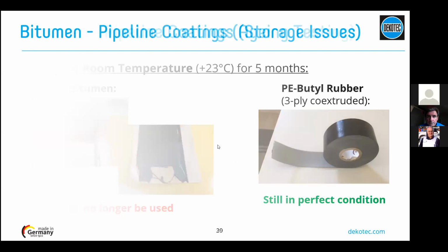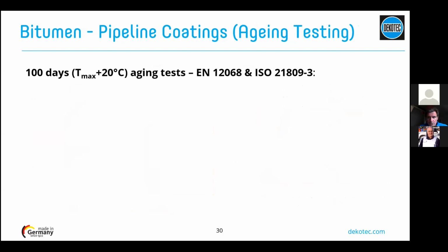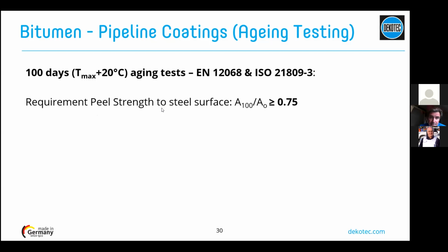So this aging issue is also clearly illustrated by standards, and the standards for the coating like EN 12068 or ISO 21809-3. When you do an aging test, which is 100 days in an oven, typically the requirement of the standard is that the peel strength after 100 days must be minimum 75% of the original peel strength.